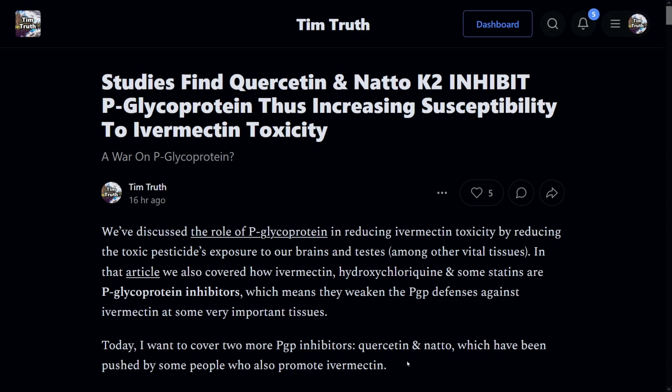And what's also interesting, I just learned, it seems like PGP expression increases when exposed to toxins. And I'll show you what I'm basing this on in a second, but the body tries to mount a response, and it does so by using mRNA to express more P-glycoprotein. That is, unless you take herbal substances like quercetin, which interfere with that process, at least for arsenic.